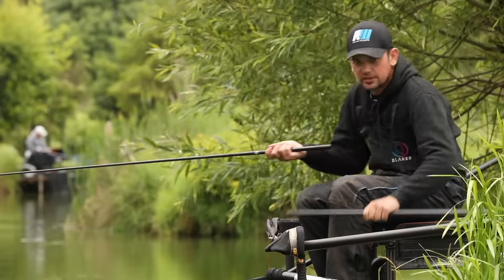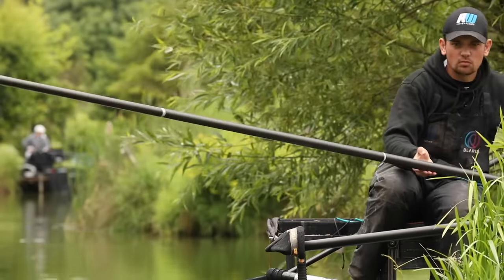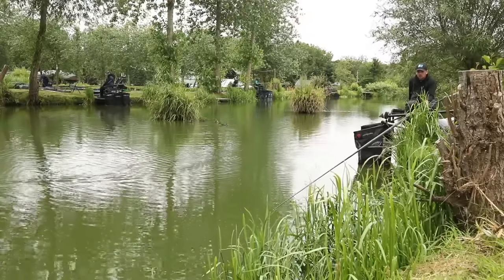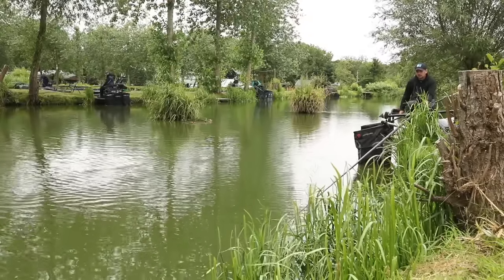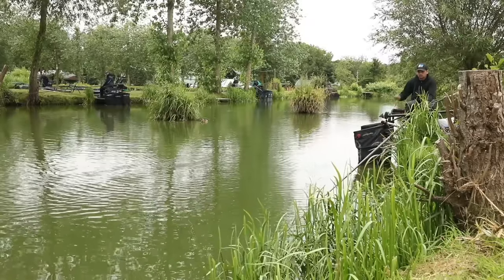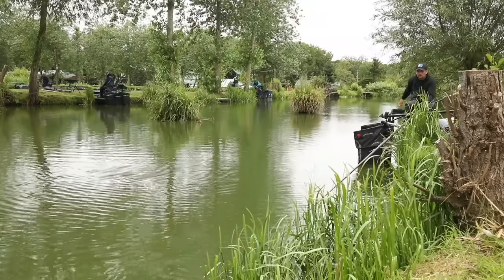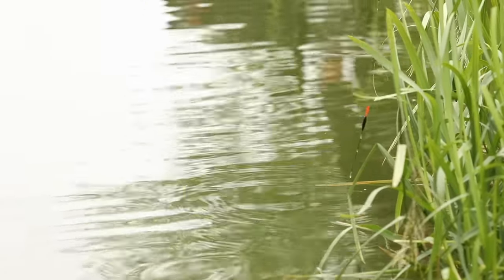One more look on this, and I think what I'm going to do is nip back out on my long line. So again, just lay that rig in. Loose feed a few casters. Now I want to feed over the top of my float because I want to see indications. Now again, I've fed there and I've had a liner on my float. Them fish are coming up. It's telling me that straight away.